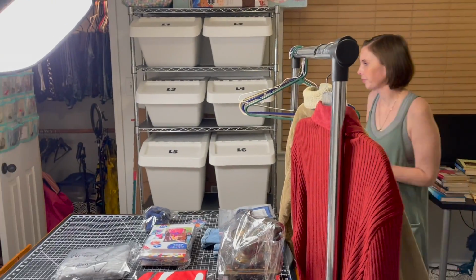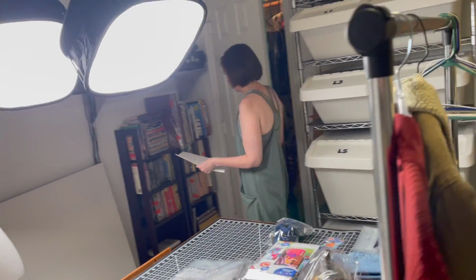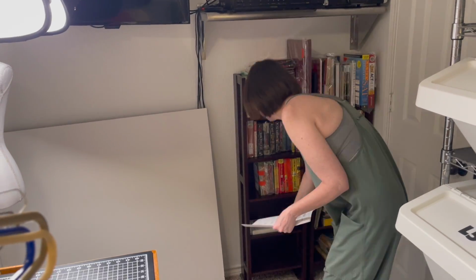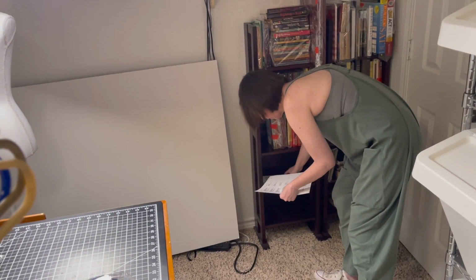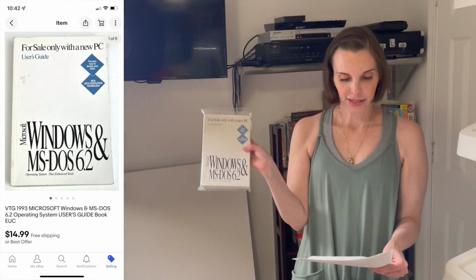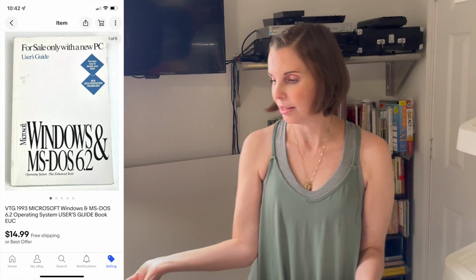Okay. Next up, we also got in the Goodwill bins. Let's see, it is this, I think. Yeah. It's this vintage 1993 Microsoft MS-DOS user's guide. We got it for 94 cents, and it sold for $14.99, which was our full asking price.